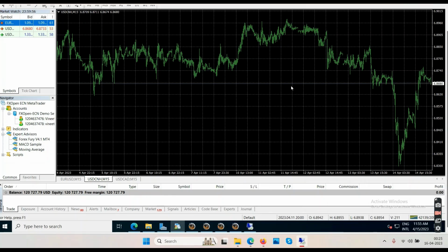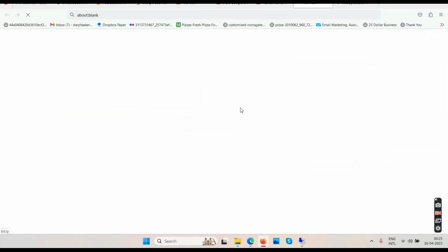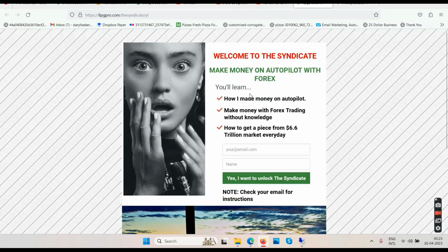Now we will not be doing any of this manually, because we will be using a software, and that software will be doing all this buying and selling automatically on our behalf, and we will be just making profits, okay? So again, come below and click on the first link here, then come on this page, enter your name, enter your email address, then click on unlock the syndicate, go back to your email, verify the email. Once you have verified your email, then you will be taken to the main page of the syndicate.